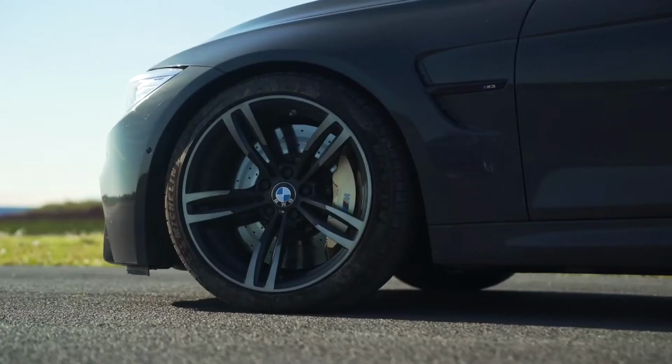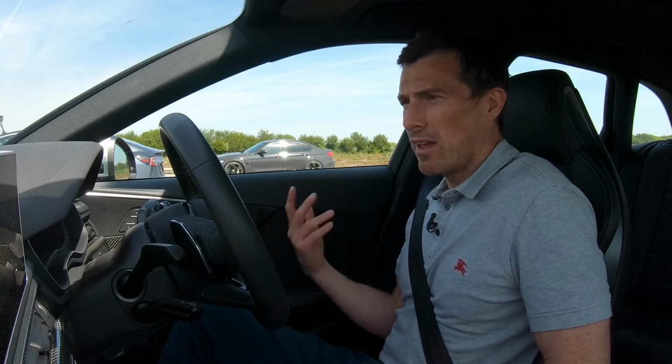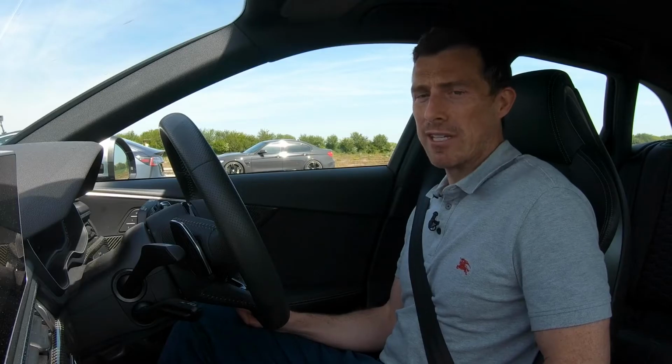To be fair, that BMW does have carbon ceramic brakes, though they don't really help that much when you're doing one-off brake testing. It's more for lack of fade when you're on a track. So 2 to the BMW, 1 to the Tesla, and nothing to the Audi. Came second twice though, which is quite good.